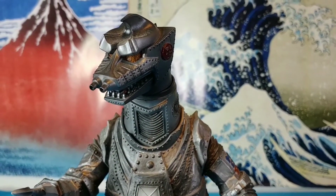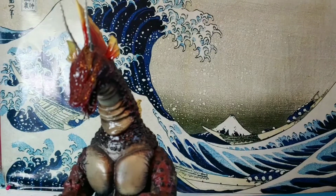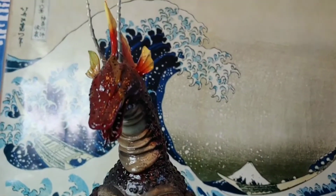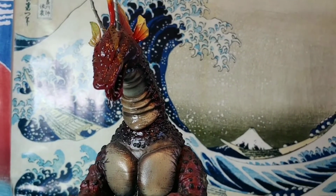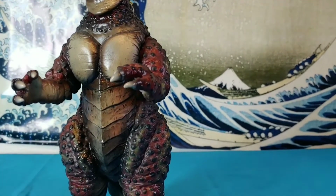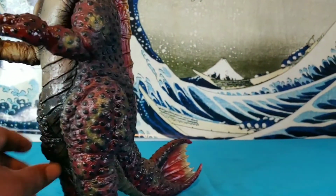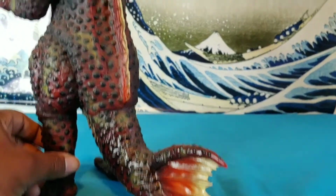But alright guys, that's a look at Mechagodzilla. Let's take a look at his co-star Titanosaurus. Now, again, like I said, to me, Mechagodzilla and Titanosaurus are perfect. I'll get into Godzilla in a second. But as you see, the details on Titanosaurus, he's in a pretty simple pose, but I mean, he's Titanosaurus. Doesn't need to be in a magnificent pose.